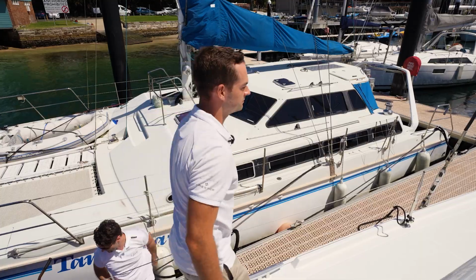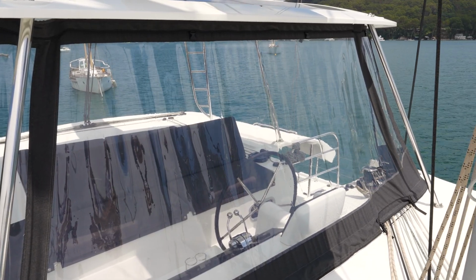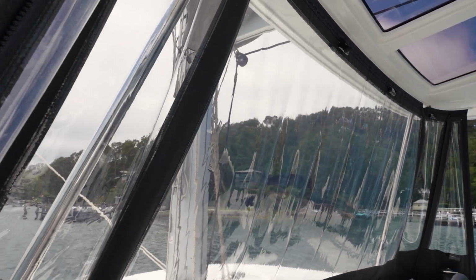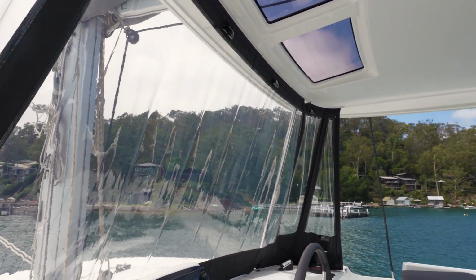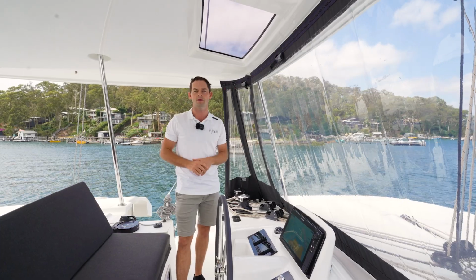For those wanting more protection from the elements, it is possible to fully enclose this flybridge, creating a fully sealed area, so completely wind-free, completely rain-free, fully in control of the vessel. The flybridge is such a winner from Lagoon, and you can really see why people love it so much.